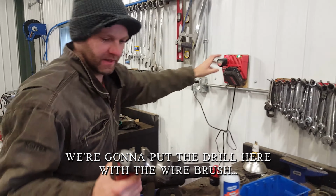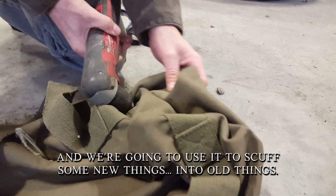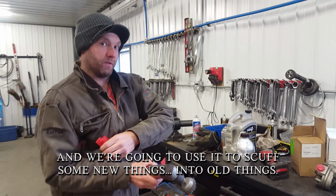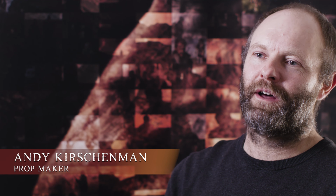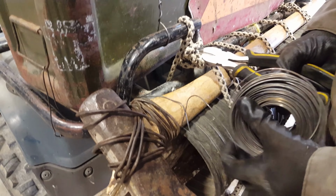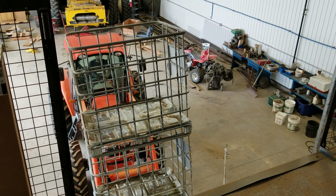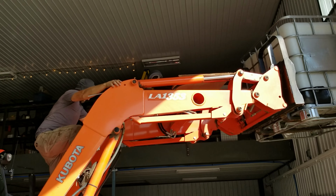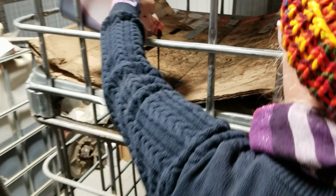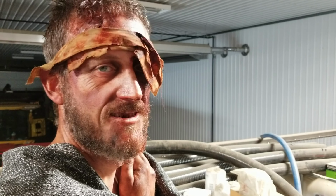I'm going to put the drill here with the wire brush and we're going to use it to scuff some new things into old things. Just really neat to see how lots of the things that we use in the process of farming can become backdrops. We took cages that we get lots of our chemical in, a metal cage that goes around a plastic container, and when that container is taken out, the cage looks like something you would, if you were a bad person, keep humans in.